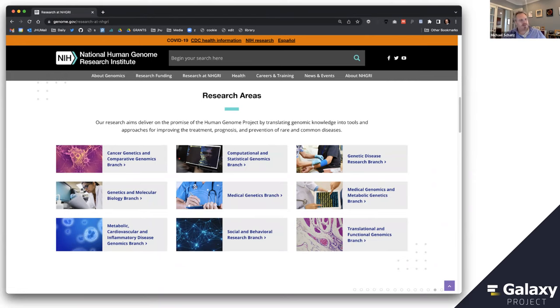In terms of scope, their annual budget is something like $600 million a year. So it's not nearly as big as, say, NCI, the National Cancer Institute, but it's still a sizable institute. Historically, NHGRI has funded Galaxy, the initial R01s, and more recently the center grants have been funded through NHGRI. So I consider them a great friend and benefactor to the Galaxy projects, and there's a lot of goodwill between them.